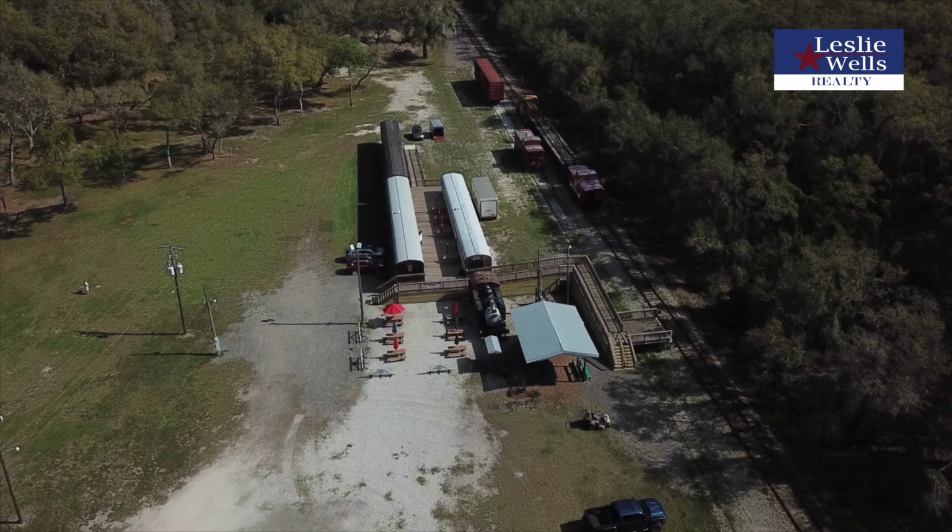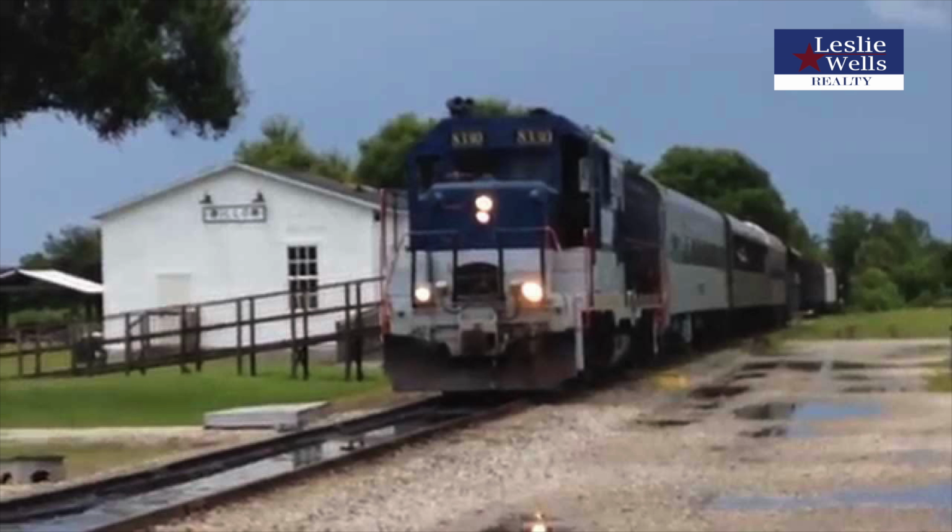So in Parrish is our station, where the train picks up the passengers. We take them for a 6-mile ride up the north end to the place called Willow. We have 12 acres of land up there. We do events, shows, other things. We have a museum building, and people get off the train and see the museum building and then take the ride home.